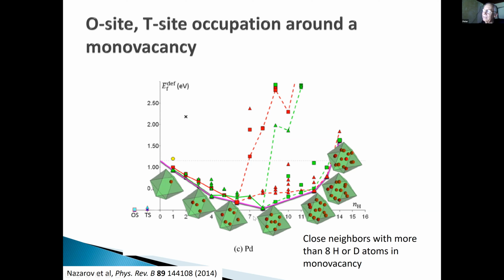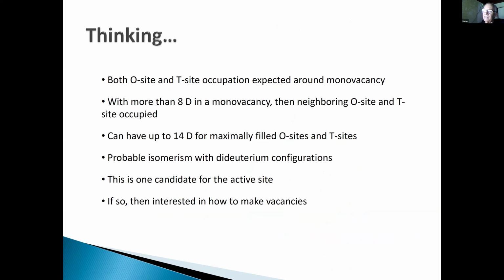Basically, the simplest way to explain it is there's O sites and there's T sites, and they're essentially degenerate at low loading. When the loading gets high enough that you start to have neighboring O sites and T sites, then there's a price to be paid. My recollection is it costs about 50 millivolts or so for each pair. So once you get 9 or more deuterium in a monovacancy, then you have neighboring O sites and T sites occupied.